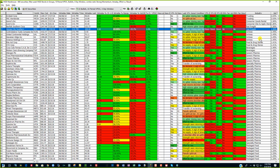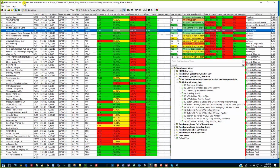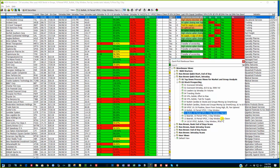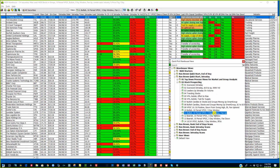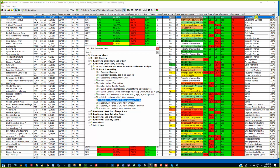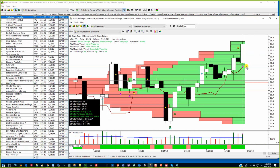And these are all the groups that are up today as of recently. Look at this. So there's 660 securities. That's a lot of stocks, even if you just look at the top ones. If you go down to the number 11 view, these require that there be a fan up. Same filter, but I made a requirement of a fan being up. That cuts it down to 214 stocks, and there's only one home builder that has a fan formation.